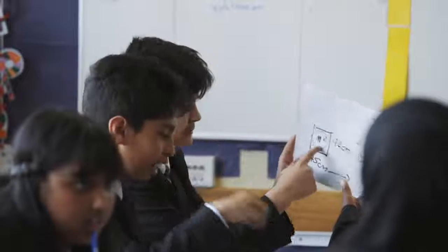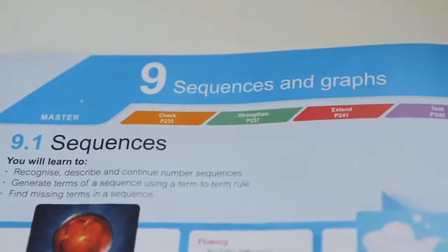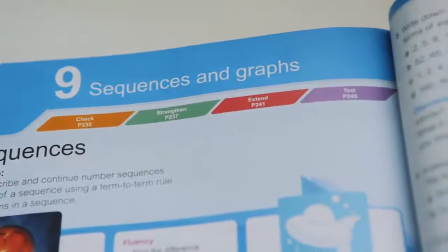In the book we have at the top it says extend, and it also tells us different sections where it says master is where you start the work and try and master the pages. Then you check it, of course, the answers. Then you try and strengthen yourself. And then there's an extension to see if you're really confident. And then at the end there's a test to see how much you've learnt about the section.